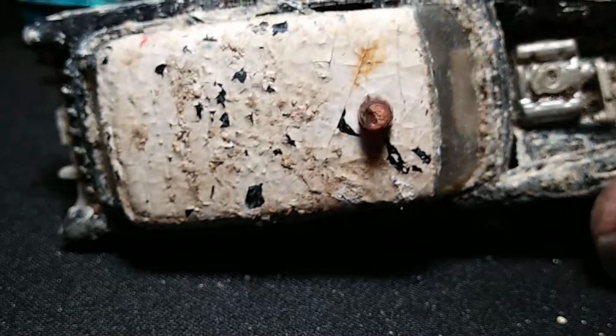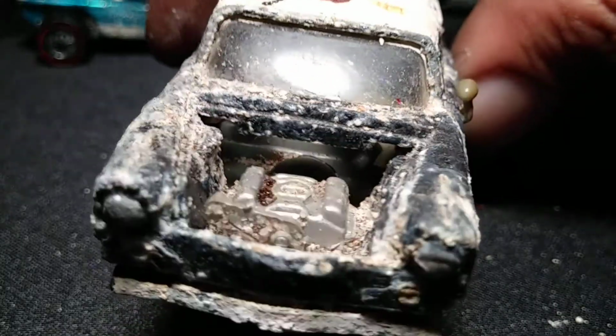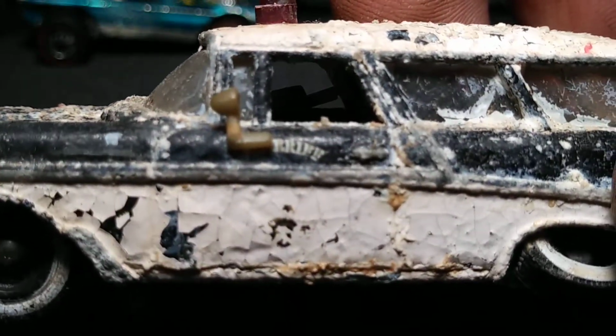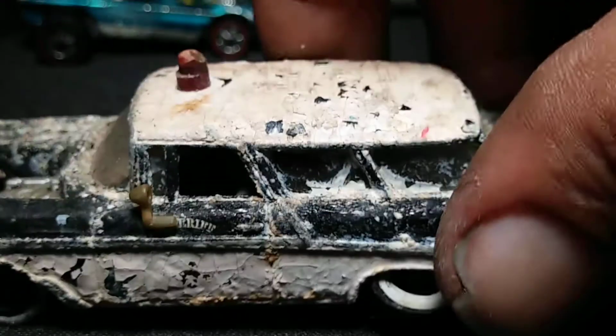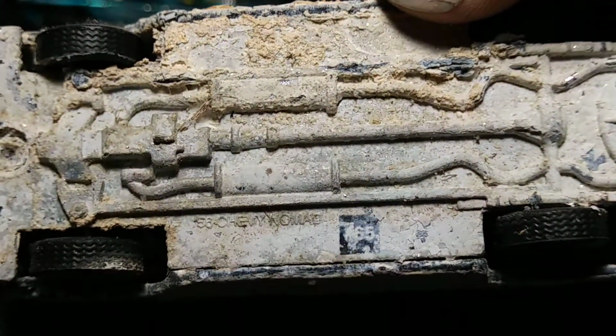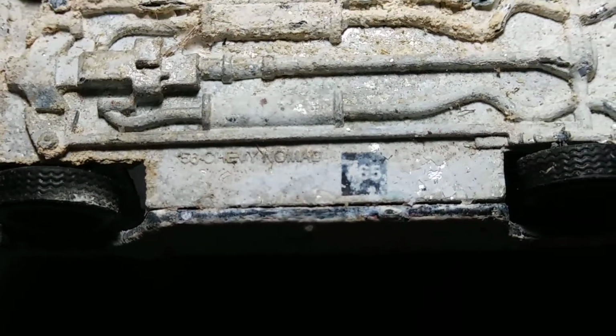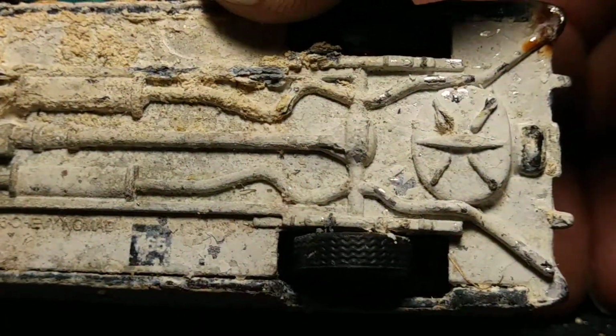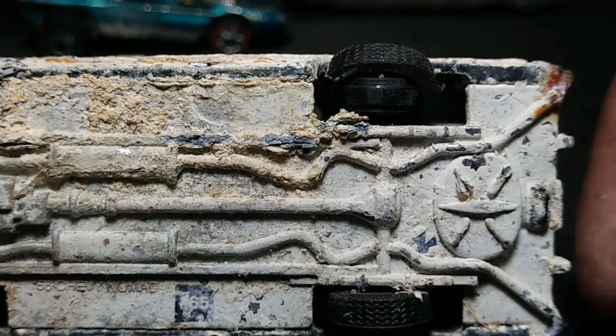The light on the top is metal. Has an opening hood with an engine in it. Everyone keeps telling me this is the Ghostbusters car. It has seen way better days. Has rubber tires. I cannot make anything out. It's a 53 Chevy Nomad, but I cannot tell you what brand makes it.